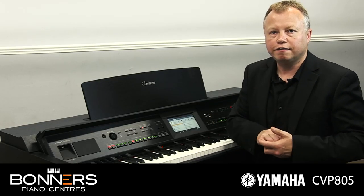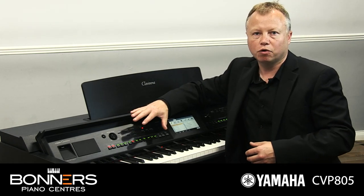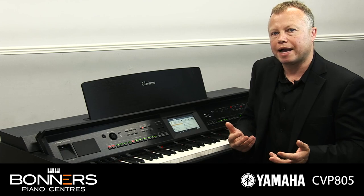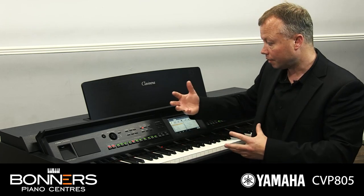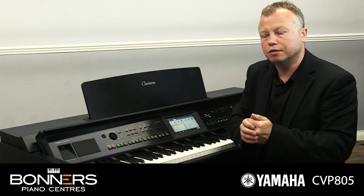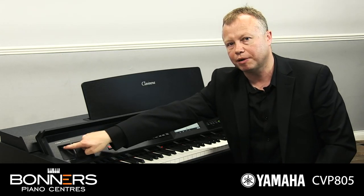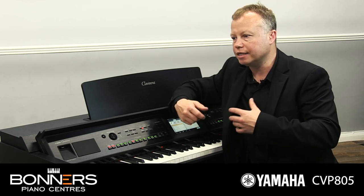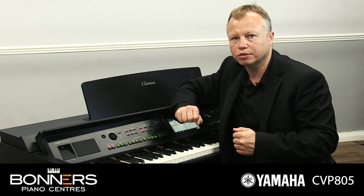If you're going to be using the CVP805 for songwriting or recording your own music, then there is a 16-track recorder built into it. So that means that you can layer up to 16 different tracks of sound together. So you could perhaps start off with a drum beat, add a bass line to it, add some piano to it, add some strings. And all in all, you build up this nice big orchestration, which you can then save into the internal memory of the piano, or you could save it onto a USB stick just by plugging it into the end there. And the great thing is you can export your compositions as an audio file, a WAV audio file, which means that it's then compatible with most audio players on the market, or you can email it to people or upload it to the internet, whatever you want to do.